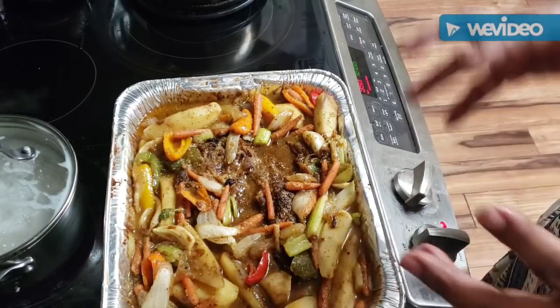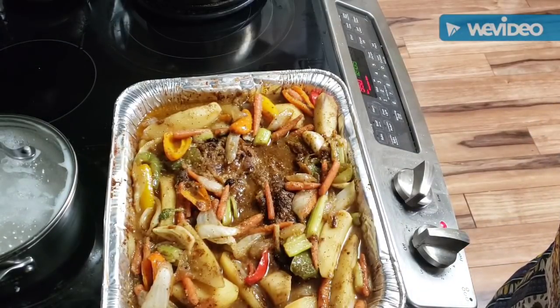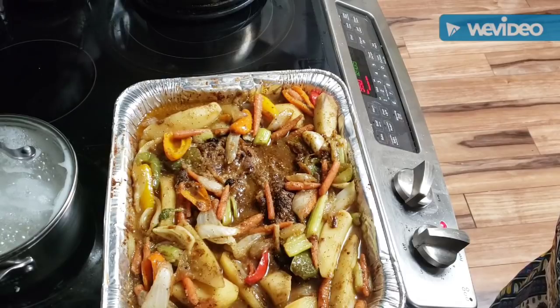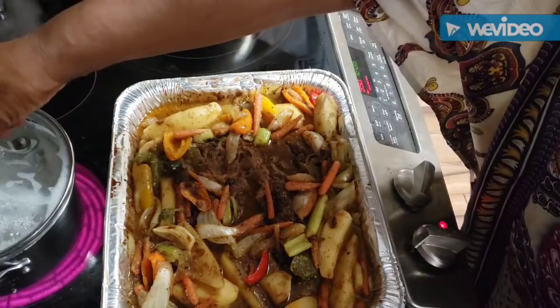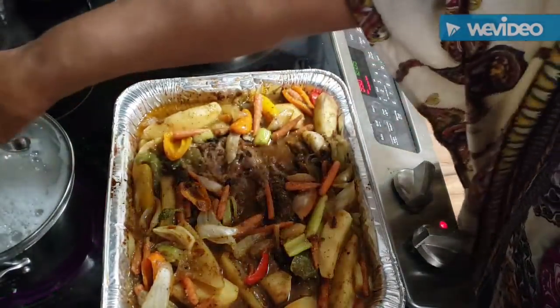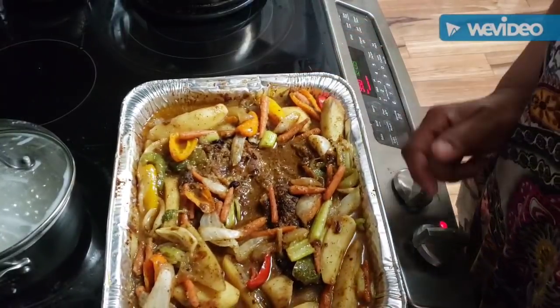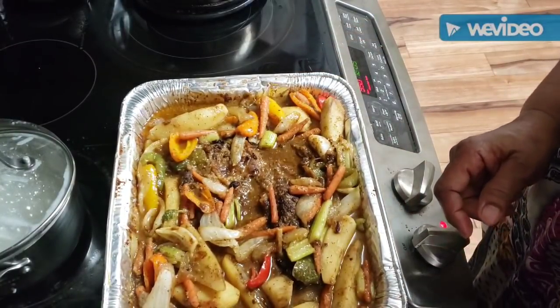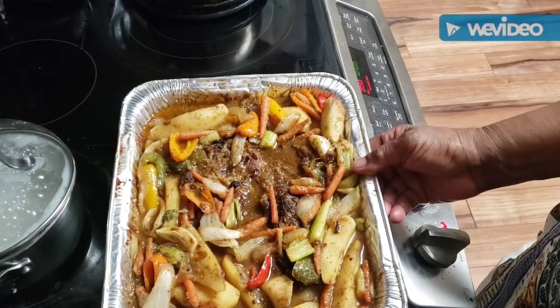Now, as you notice, I didn't add any extra salt, but the complete seasoning, my masala seasoning, and of course the Worcestershire sauce did have salt in it, so that would be my salt content. I am still trying to watch my salt intake, but I'm not depriving everybody else totally. So, in moderation, and I won't eat enough of this for it to amount to anything.